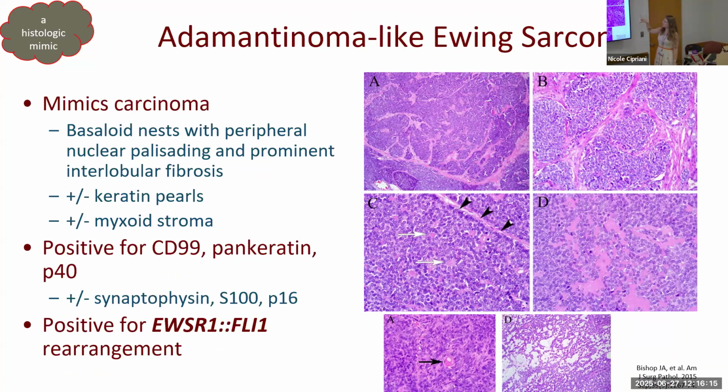Adamantinoma-like Ewing's, you can see how it also has kind of this blue basaloid nested pattern with peripheral palisading and these central little eosinophilic globules, right? These are all kind of starting to look a little bit alike, which is why we need the stains. In this case, CD99 diffusely strongly positive, and EWSR1 gene rearrangement. And these get treated completely differently, right? These get treated with Ewing's sarcoma type of regimens.